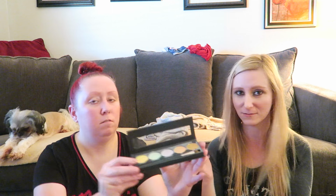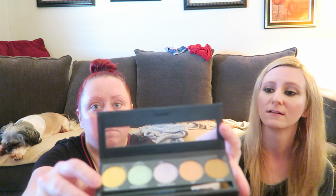Then I have Color Corrector, which, the yellow, see, I have to be careful because this is new for me right here. It evens skin tone, the green corrects redness, the purple brightens, and then you have a light and dark shade. The light shade is way too dark for me, so you can even use that for contouring.